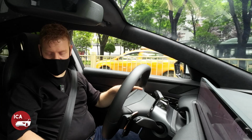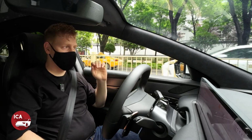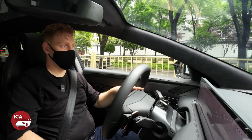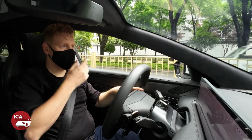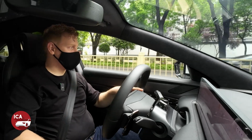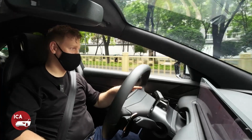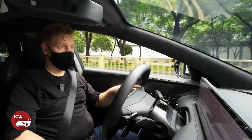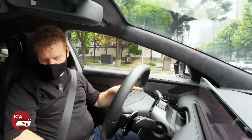It's powered by NVIDIA Jetson Xavier chipset. Now, I'm no techie expert in terms of chipsets. It's different, of course, to NIO's homegrown Aquila platform. Nevertheless, NVIDIA are a big name in terms of autonomous driving systems and technology, so I don't think it's going to be lacking, let's put it that way.